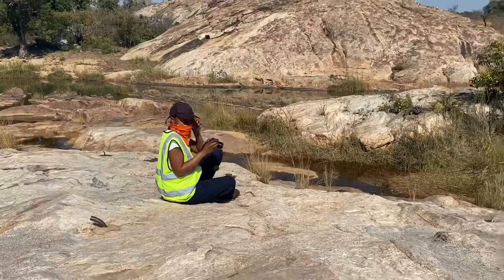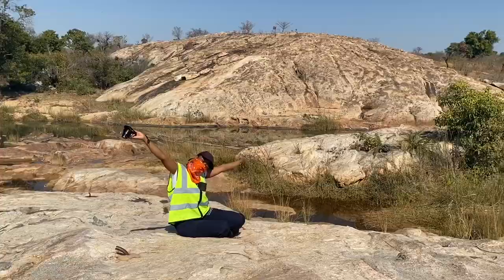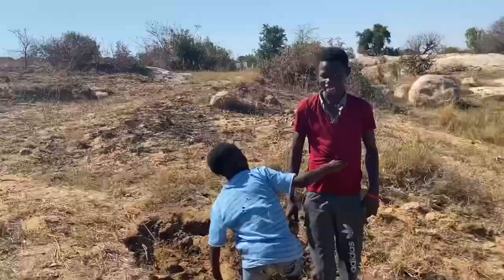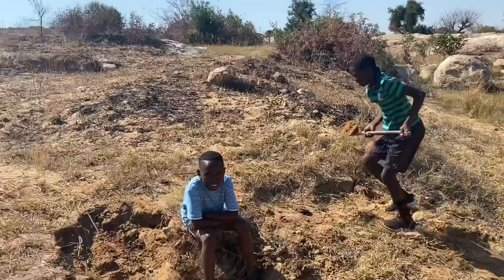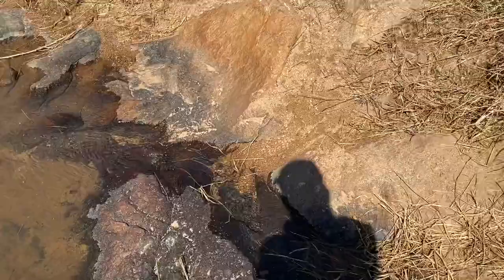Yes, I have this thing on to protect myself from the sun, but can you guys see how beautiful this is? Kids are taking some sand right there, so it's more like a community of people, and the kids are taking sand off of the river, as you can see right there. I hope I'm not scaring kids. They're just taking the sand. So nice, guys. Look.